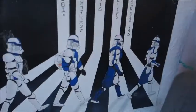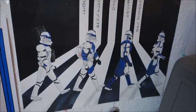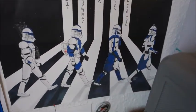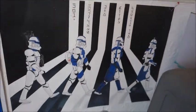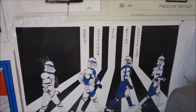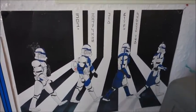This is again from the same artist as this, so from Mondain Pigeon. Let's put this away. Four of the clone troopers. And it's very cool because it says the name in Aurebesh of the clones at the back, so get Rex and Fives and Heavy and, sorry, I'm not good with those. And it looks like the Beatles cover, so that's why I loved it so much.